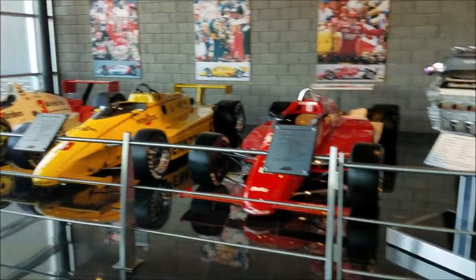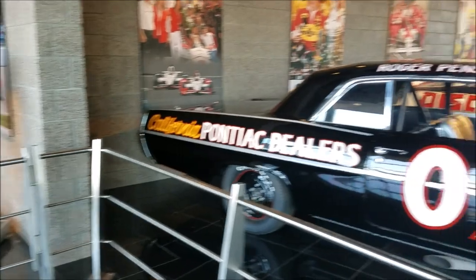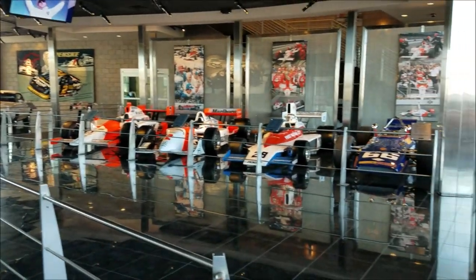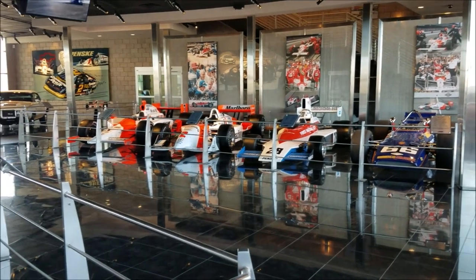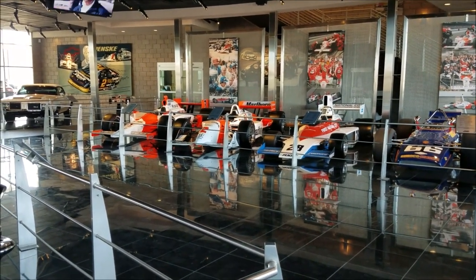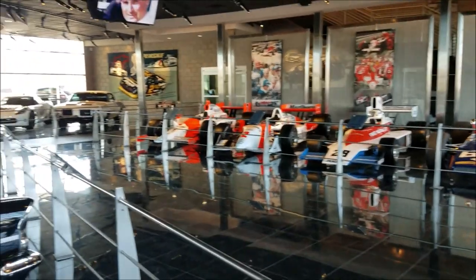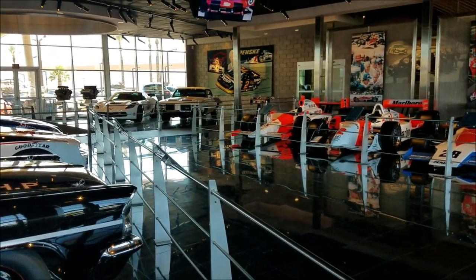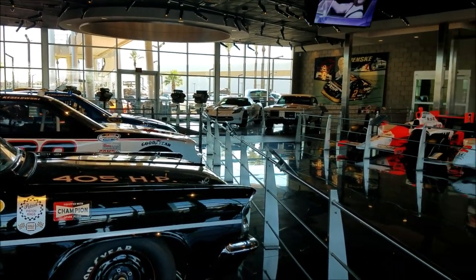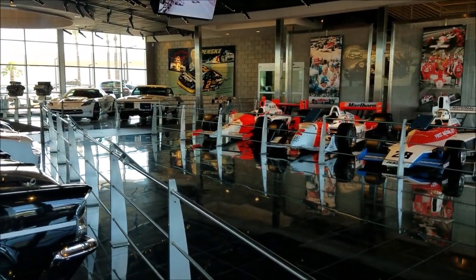Really, really cool place. Highly recommend you come here. There's some neat stuff upstairs too. There's a whole bunch of trophies, including a Sprint Cup trophy, Indy 500 trophy, I believe. There's some neat stuff up there. So definitely check it out. It's in North Scottsdale, right off the 101 and Scottsdale Road. So really, really cool stuff here. Definitely come by and check it out if you're ever in the area.